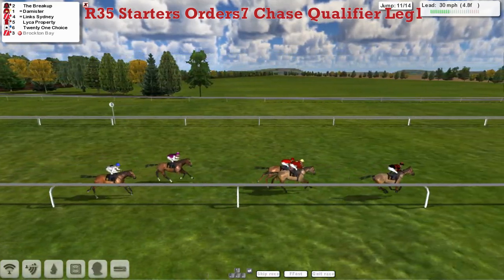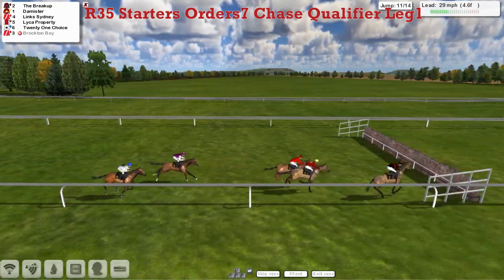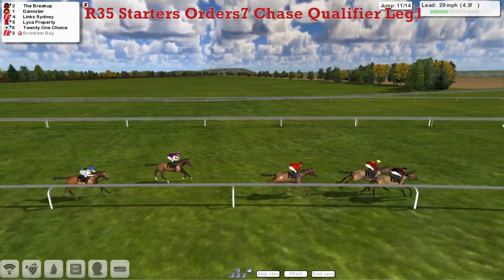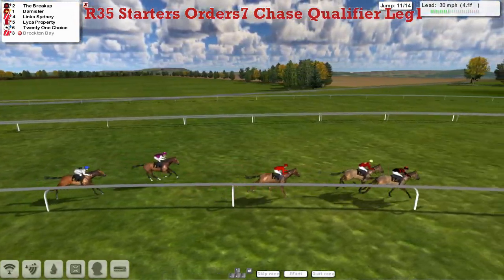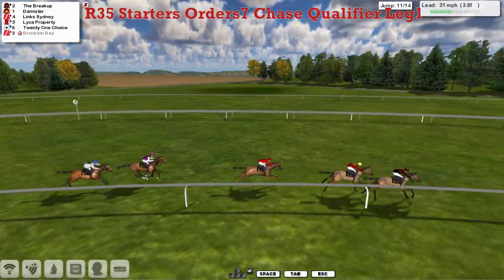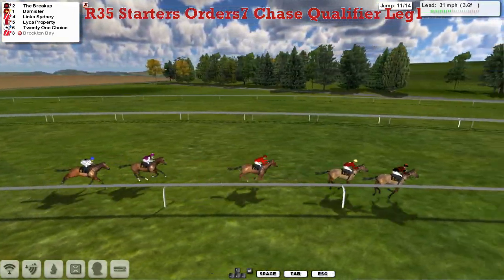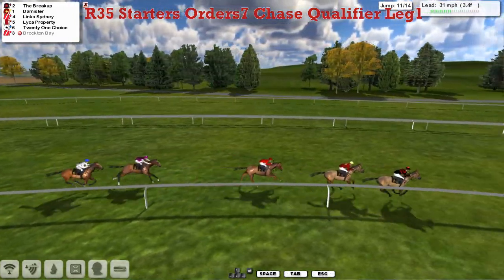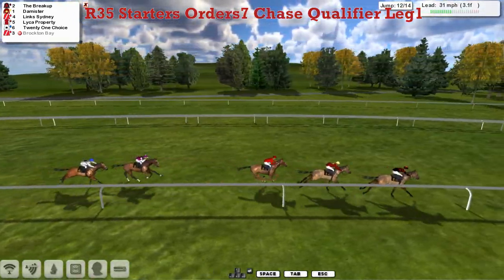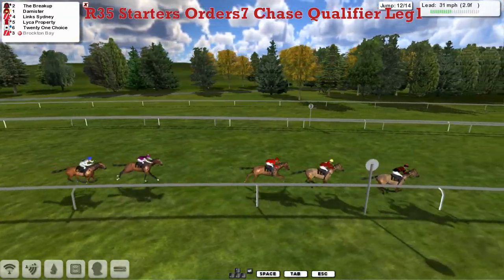We gap then to Leica Property and 21 Choice as they get to the 11th. Really good jump there by Damister, seeing that one jump alongside the long-time leader. And the breakup in the lead. Damister is the top weight in this, of course. Then Lynx Sydney's back in 3rd. Heading towards the final three fences, and the breakup is 2 lengths to the good.